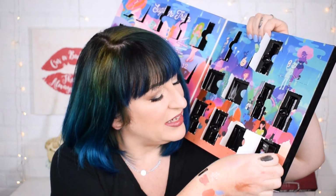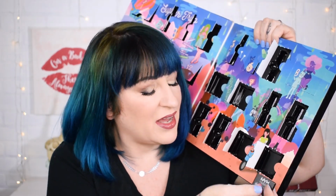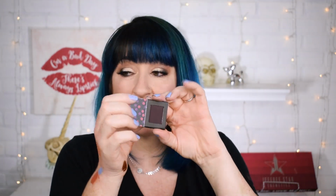And this is NYX Licorice Lane eyeshadow in the shade In Deep Trouble. Oh, this is like a real dark plum. Oh, that's really pretty. Gorgeous, gorgeous, gorgeous, gorgeous. This is, again, it's a really good way to try out different NYX products.